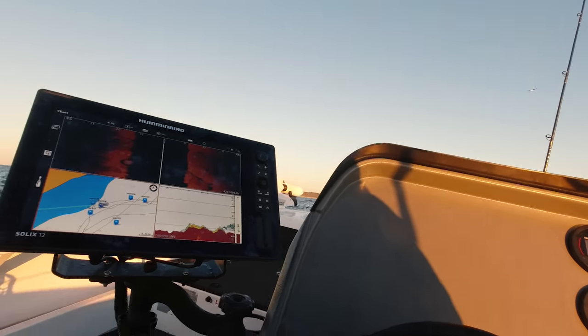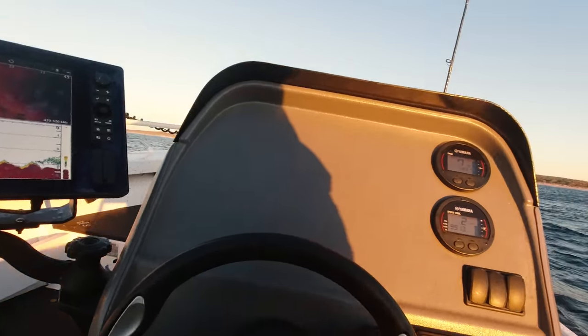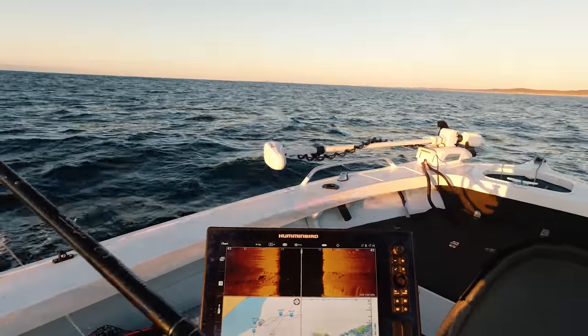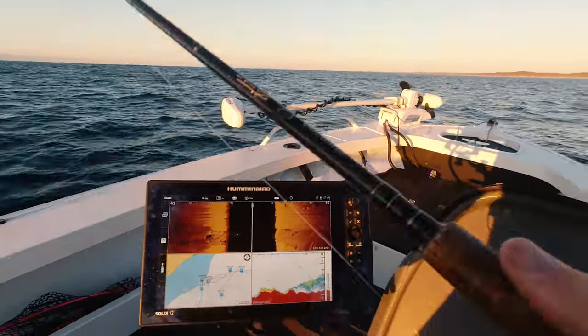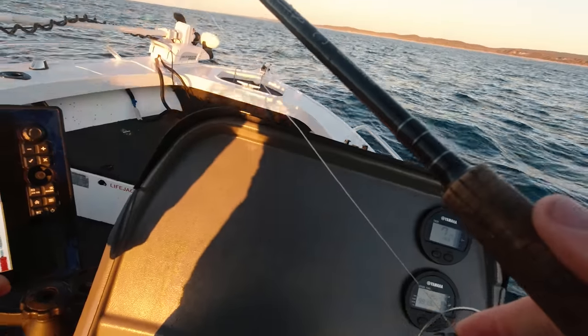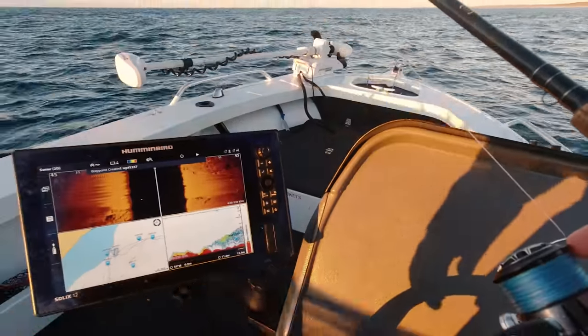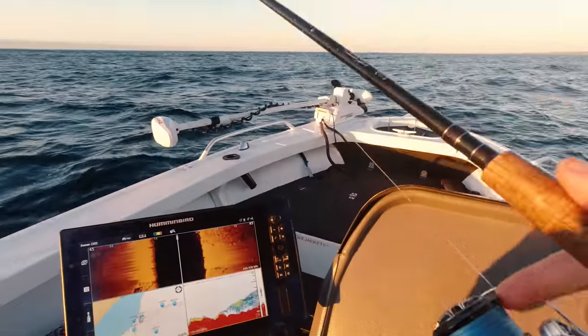There's bait galore. Oh yeah, here we go. There we go, that's what we're after. That's what we're after. It's a good bait. Yes, that is stacked. Stacked up.